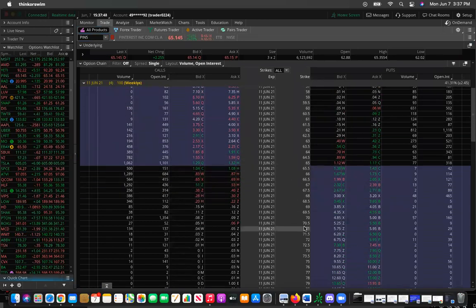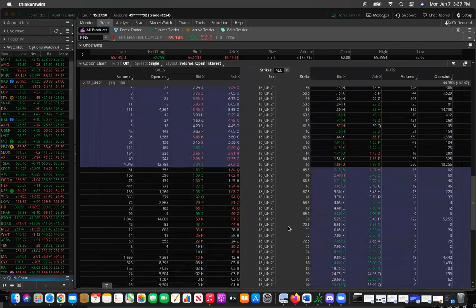Nothing dominant really on weekly. Interesting. 14,000 open interest flat. Definitely a market maker there. Definitely a market maker buying those calls. $1,800 worth for next week's 70 calls. Pretty cheap, only 51 cents.